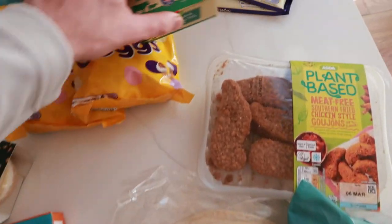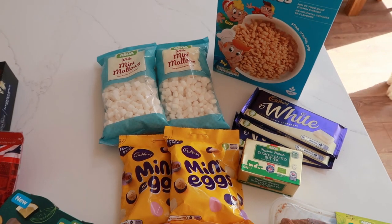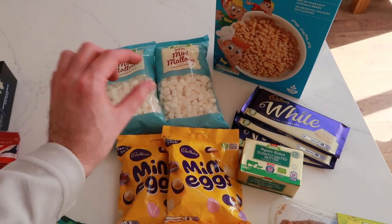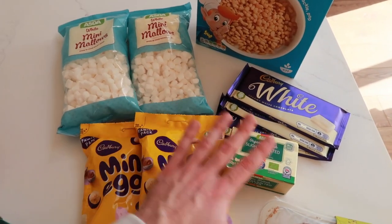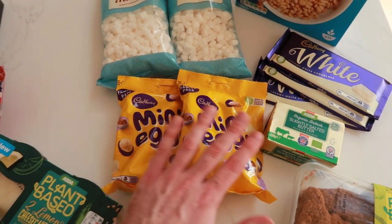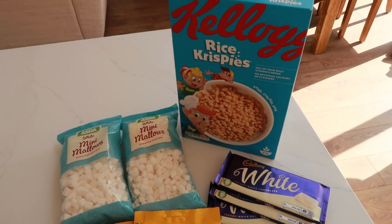And then, like I said in the car, I'm going to be making white chocolate mini egg Rice Krispie bars topped with a layer of white chocolate. So I picked up the Cadbury's white chocolate bars, big bags of mini eggs, some salted butter, some mini marshmallows, and also some Rice Krispies.